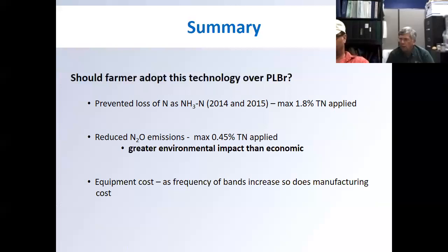And in our case, in this scenario, we didn't see a difference in banding the poultry litter in 1, 2, or 3 bands, but farmers and then the developers of this implement will need to consider that when they look at equipment costs. So as the frequency of the bands increases, so does the cost of the implement.